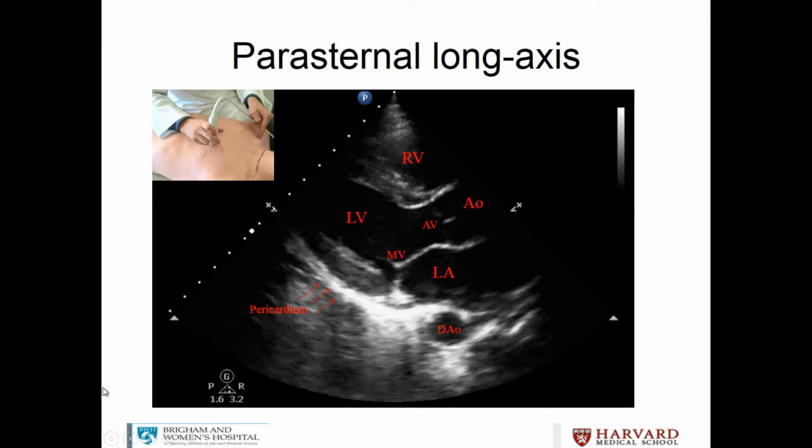Now this is a great view for getting general LV function and approximate size of chambers. We can also identify if there is a circumferential pericardial effusion in this view.